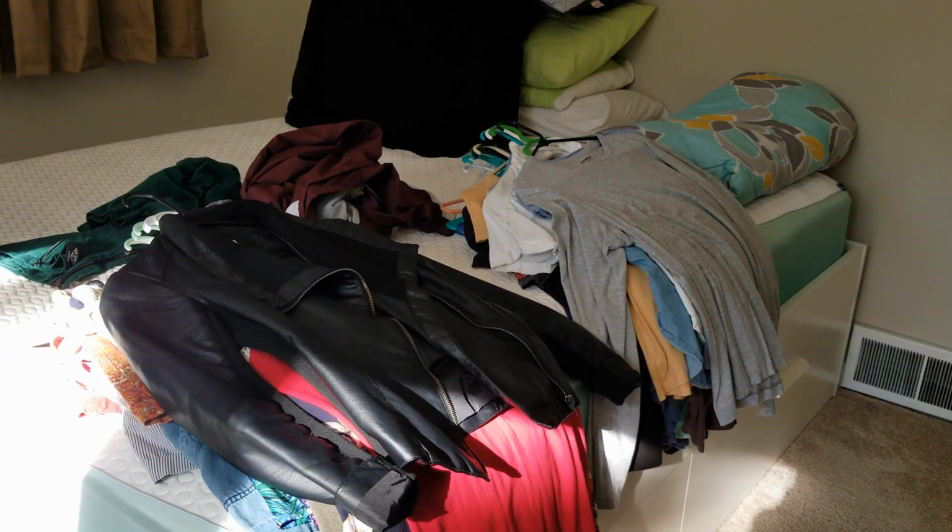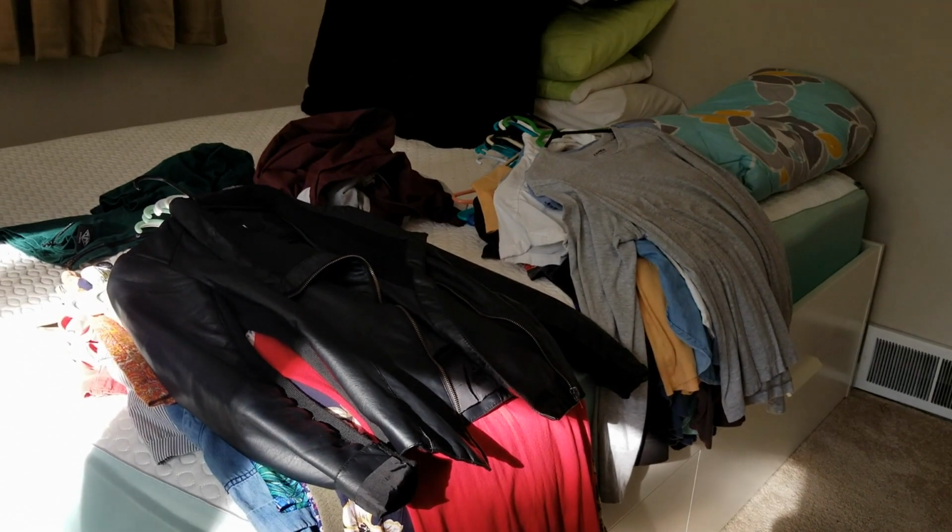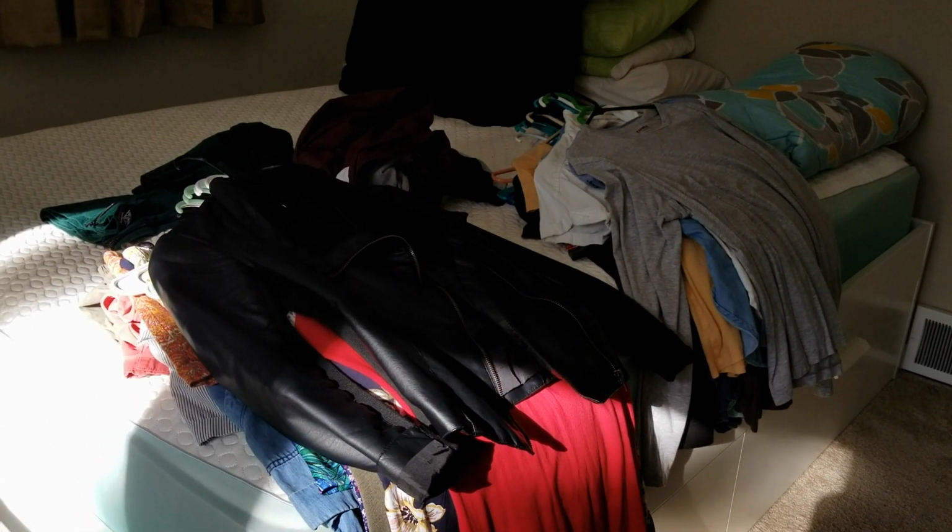This is all the stuff I'm gonna go through real quick. I would say a good portion of it I'm still going to be keeping, but I will be getting rid of some of it, and I will show you the pile afterwards.